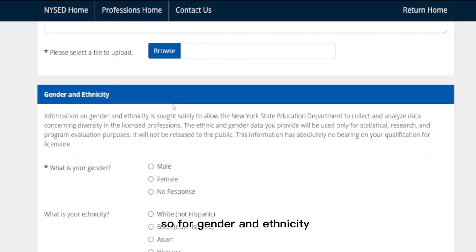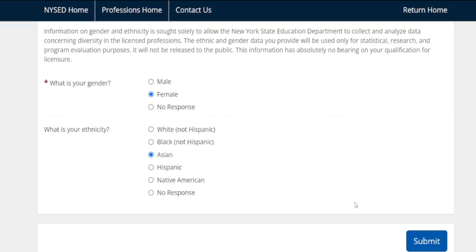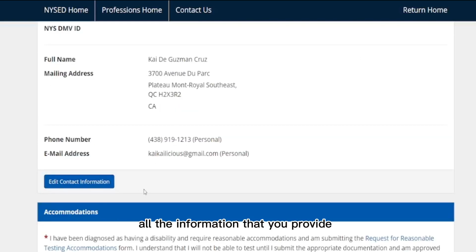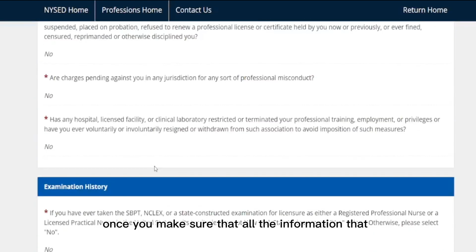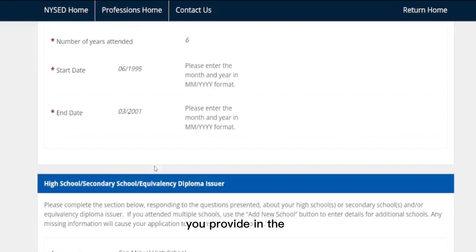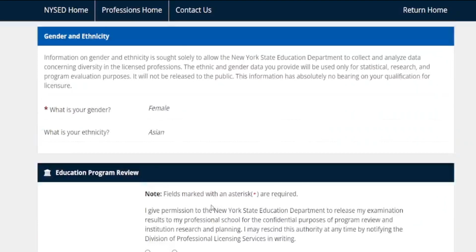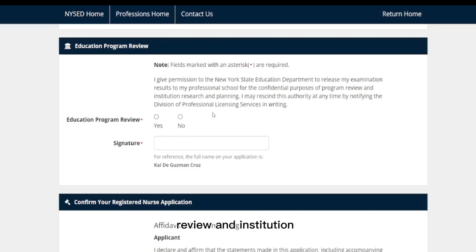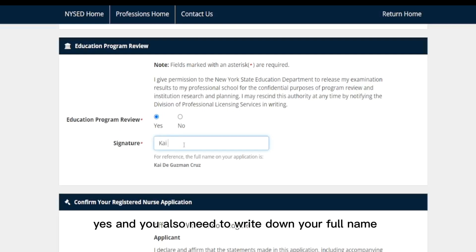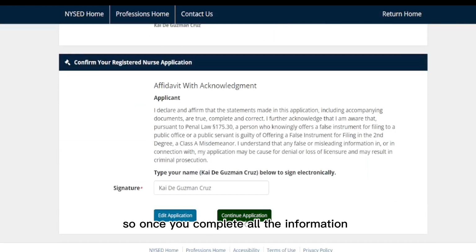For gender and ethnicity, you just need to click your gender. You could also put no response, but it's much better you fill out this form based on your gender identity. For example, mine is female and I'm Asian, so you just need to click that. Make sure all the information that you provide in the form is correct before you submit it, so you can double check it. Once you make sure it is correct, you just need to scroll down. I give permission to the New York State Education Department to release my examination result to my professional school for confidential purpose of program review and institution. You just need to click yes, and you also need to write down your full name, including your maiden name. Once you complete all the information, you just need to click continue.